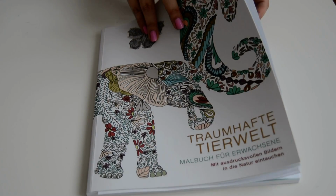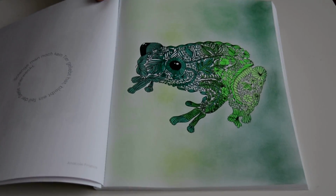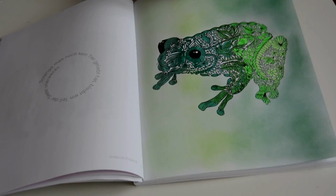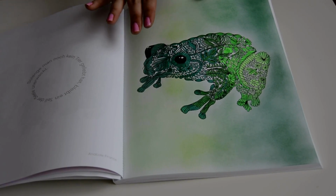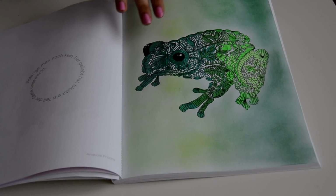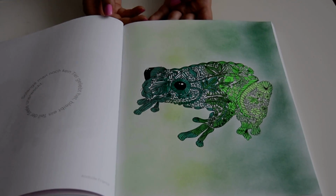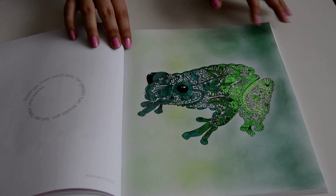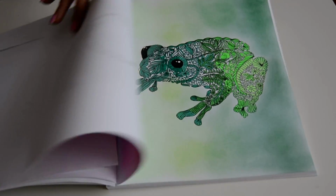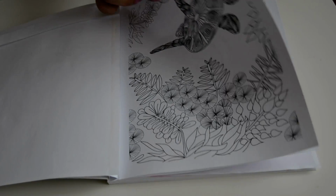First, let me show you a page that I've already done. Let's take this one. In this book I color with gel pens, and as you can see, there is no bleed through. And I do the animals. The whole book is full of animals. I will do them with colored pencils, and the background I will do with soft pastels, just as in Morphia. And as you can see, they're really detailed, and I will show you a picture, for example, where it's almost impossible to color these in.